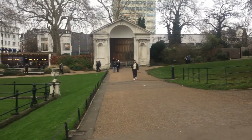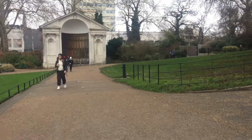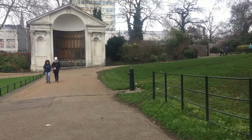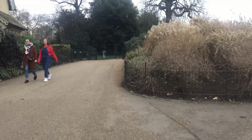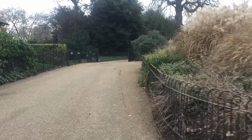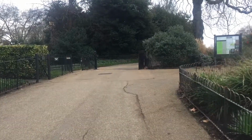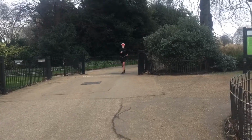Alright, let me show you where the demarcation point is for the park boundary here. If you go out this way, you take a right up that hill. Alright, that fence and that gate right there, that's the edge of Kensington Gardens. So once you go on further, that's Hyde Park. So you can see this thing's right on the boundary of each.